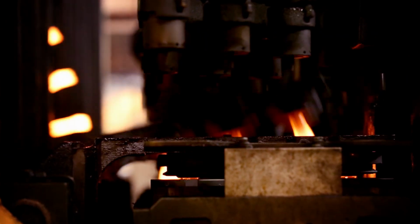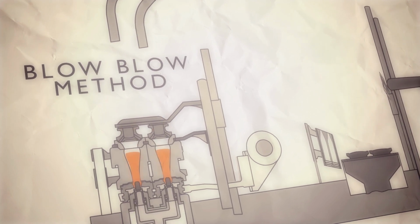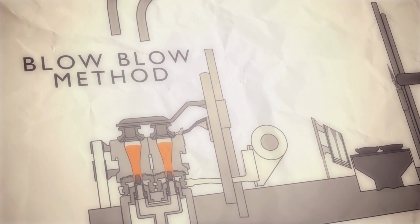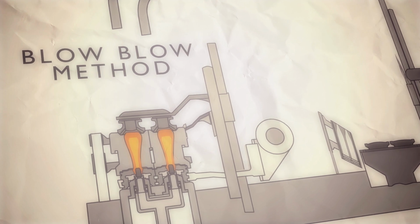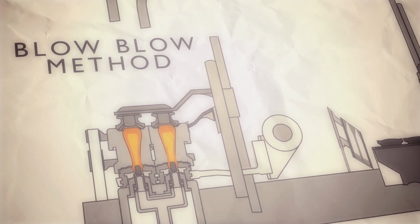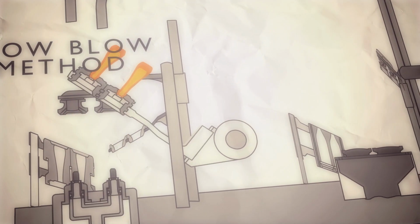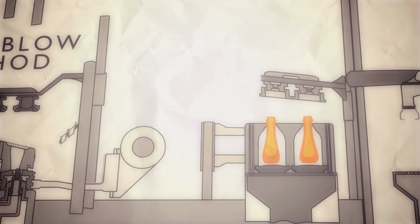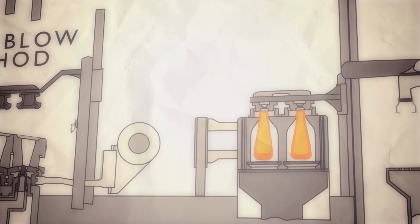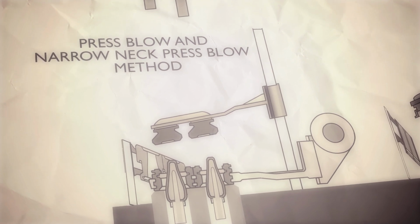The first, known as the blow-blow method, is used for larger containers. In this process, compressed air is blown into the molten gob to create a cavity, resulting in a hollow and partly formed container. This is then transferred to the second molding stage, where compressed air is used again to form the final shape.